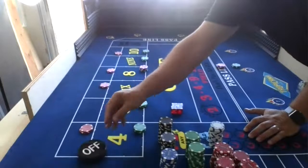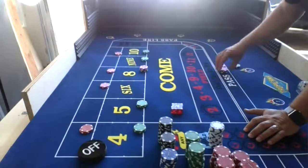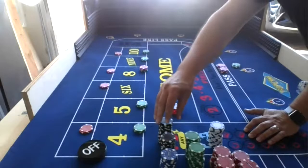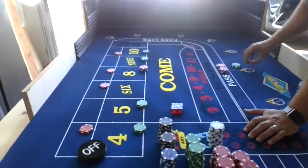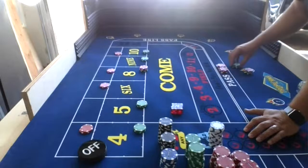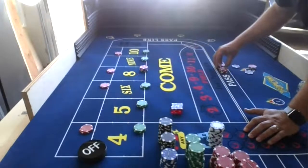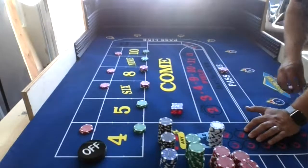All right, so that's off. We pay 40 on the 20 on the front. In the back, I have 150, so that's going to pay 180. There we go. And I'm going to just reset the 6 back to the 90 where it started, and I'm going to pocket the rest.